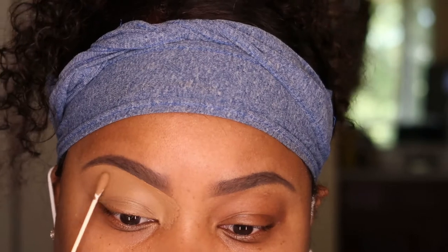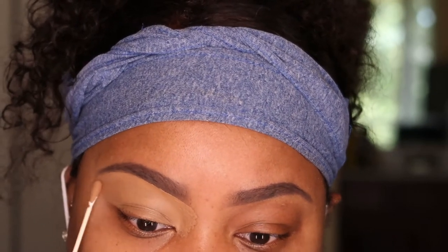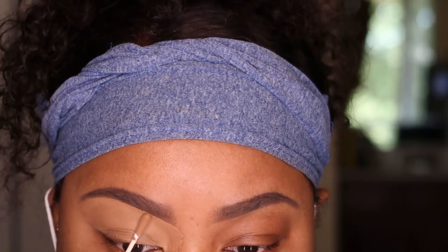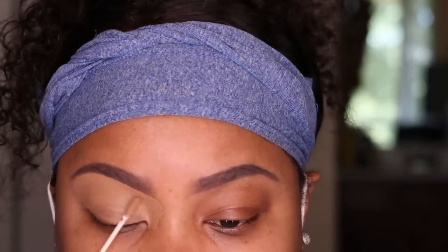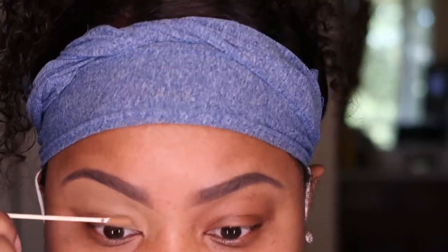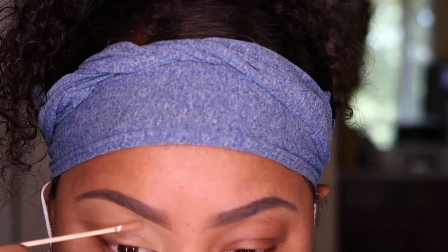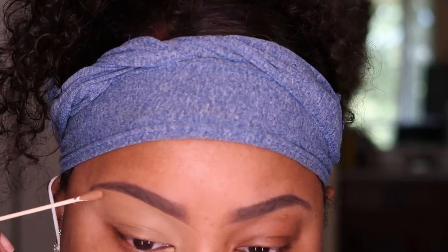Wow. You guys, look. I'm going to try to take this Q-tip, and I actually had concealer on it before. I'm going to try to clean it up even more. Y'all, just look at... Y'all, this is crazy. Wow. Okay, so far so good.